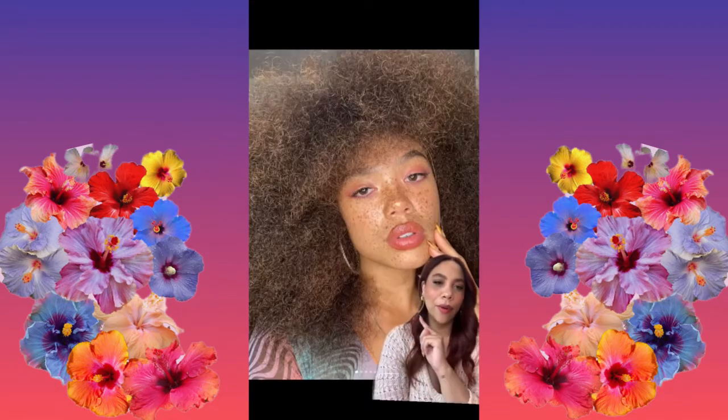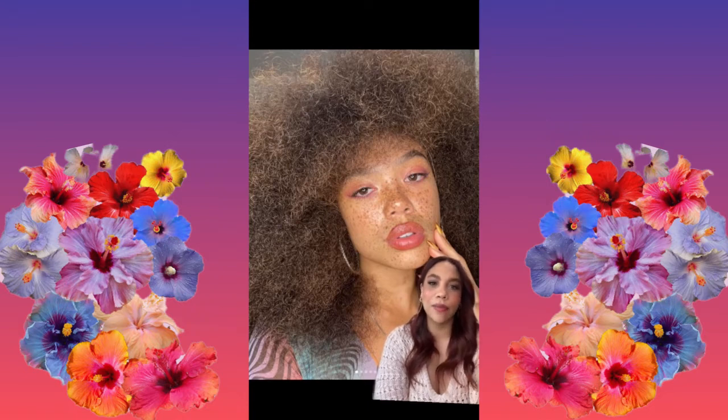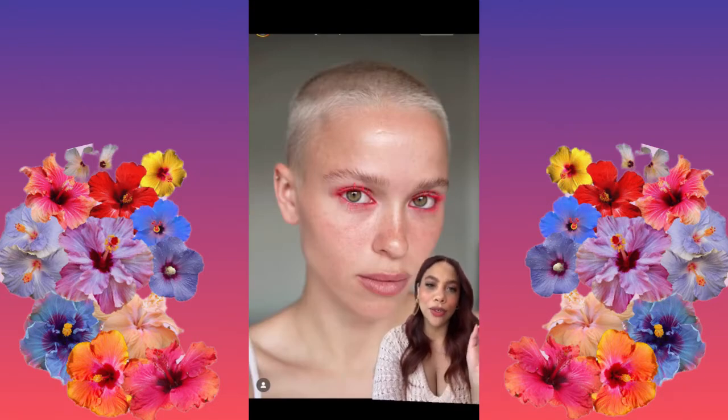Next up, we have probably my favorite of the bunch, which is a monochromatic look to the face. So we're talking eyes, lips, blush, all in the same hue. I love this. You can use the same product across all areas. 10 out of 10.